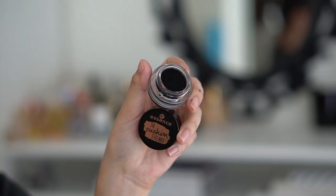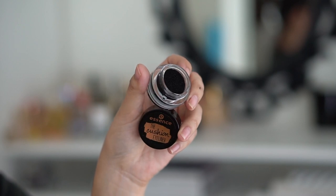If you watch my recent New in Beauty for March, I was very interested in this Essence Cushion Eyeliner. It literally looks like a cushion, so I can't wait to test that out.